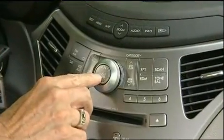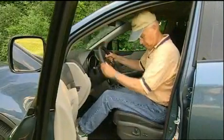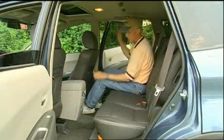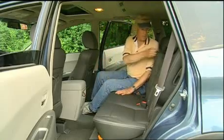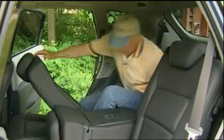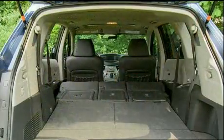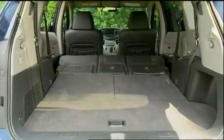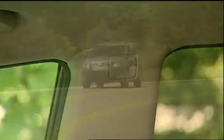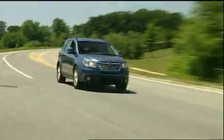Key standard features include a 100-watt CD stereo, dual-zone climate control, and power adjust for both driver and passenger. Navigation and rear camera are available. The Tribeca seats 5 with a reclining 40-20-40 second row split bench, or 7 with the optional third row 50-50 split bench, which is now more accessible thanks to a new tilt and slide mechanism for the second row. Folding both rows still yields a flat floor and a maximum cargo space of 74.4 cubic feet. Side impact and curtain airbags are a given, and the Tribeca just garnered the government's top 5-star rating for both frontal and side crash tests.